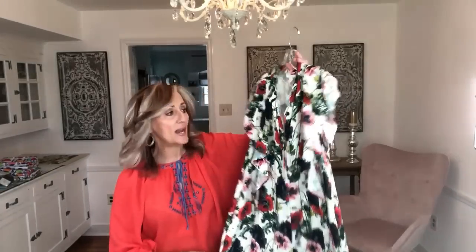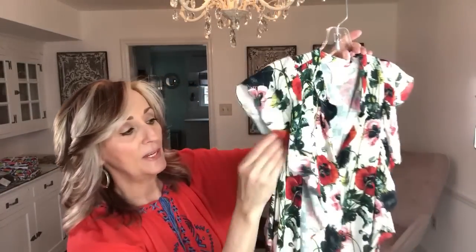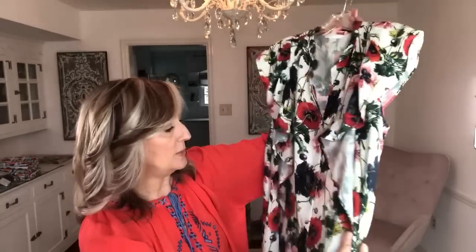It's a maxi dress with a ruffle peplum sleeve. It's like a sleeveless underneath, and then it's got the ruffle peplum over it. Really pretty print. And what did I pay for this? Again, $6.25. Next up is a linen dress, and this is Moda International.